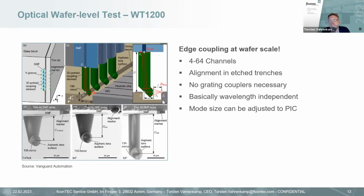So here you see the 3D or the schematic, how that works. You can adapt these lenses to the mode size of the PIC you have on the wafer. But with this technology, you can move from device to device on the wafer and do edge coupling.